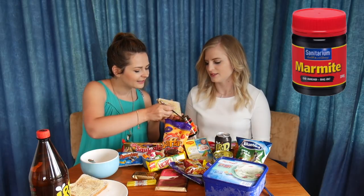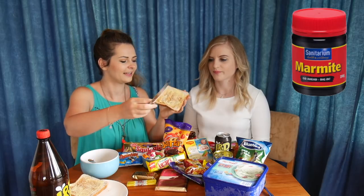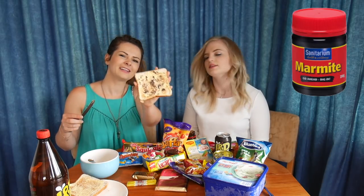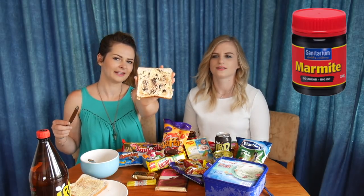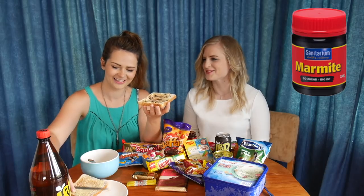Just take the tiniest little bit, a really small amount. So you're looking at around this much Marmite on your piece of toast, and basically it's just a salty treat, really. What more could you want in a toast? You basically just taste the butter. A little hit of something extra.